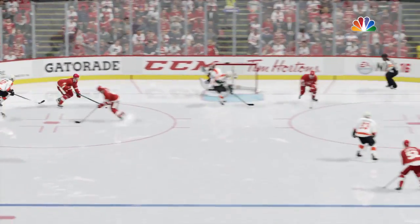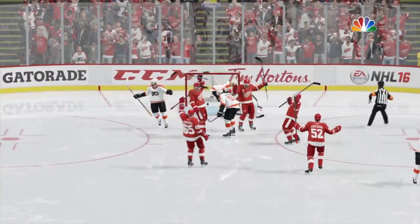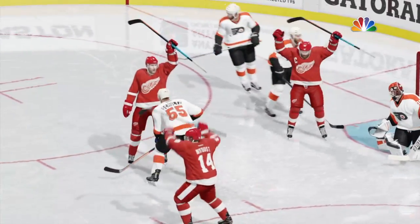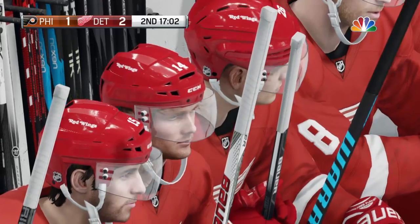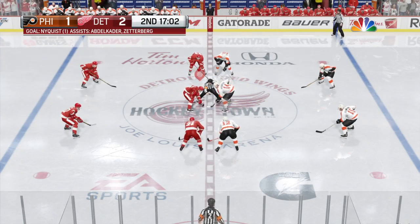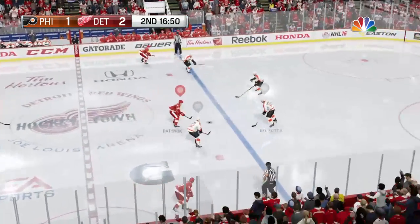Nyquist's stick was in a ready position to accept that puck and put it in as a one-timer. Mason's not going to be able to stop this perfect shot up into the top of the net. If he's going to be able to do it, he's going to have to be more aggressive, get out farther in the net. Just a little bit too much room up top. Detroit's gotten a 1-goal lead and lots of time left in the game. We're still in period number 2.